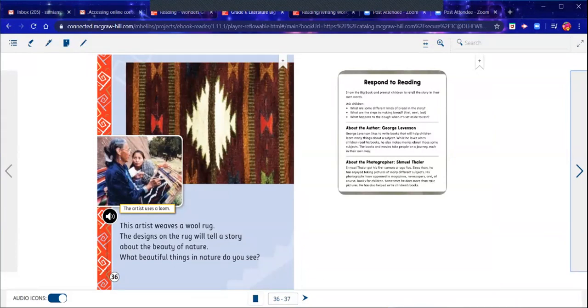What is the rug in the picture made from? Do you remember? It's made from wool. That is correct. Good job, superstars.